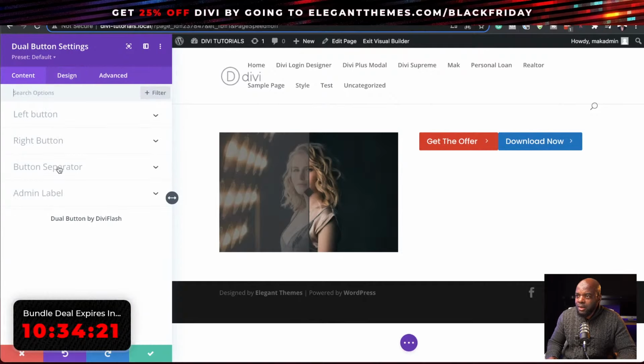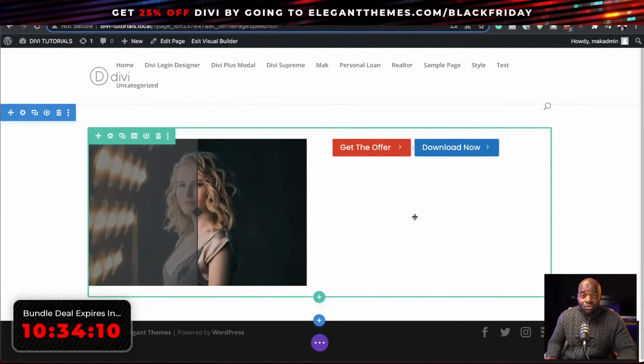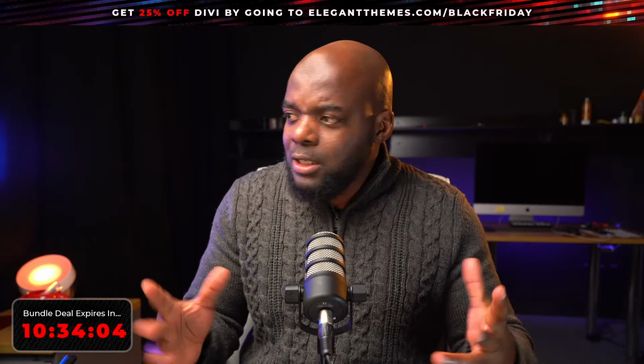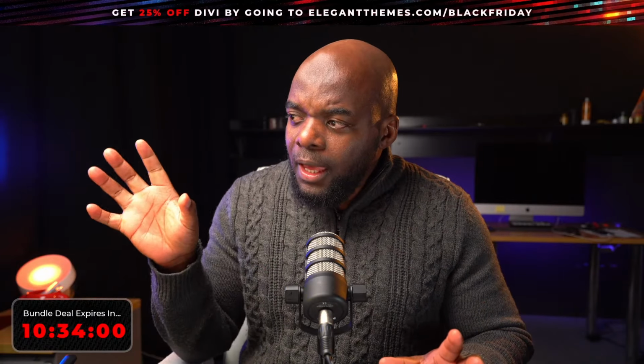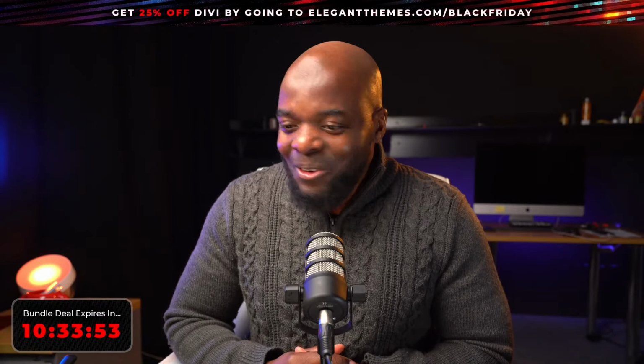So back over here on the content, I'm going to go to the separator and I'm going to add a separator there, right there in the middle. So now we can see our buttons are looking really nice next to each other. But of course, you can add more buttons. You don't have to use two. You can use more than two buttons. But you can see how easy it is to go in and customize all this. I really love all these extensions, and I can't believe I haven't been using this for a very long time.